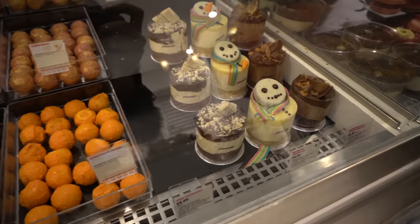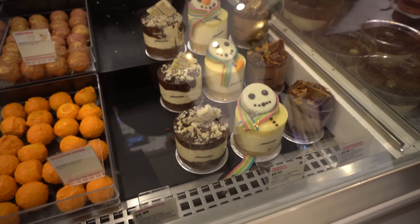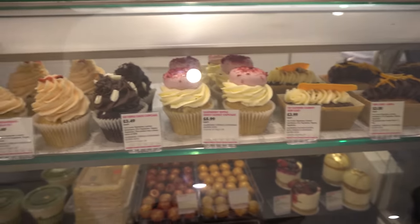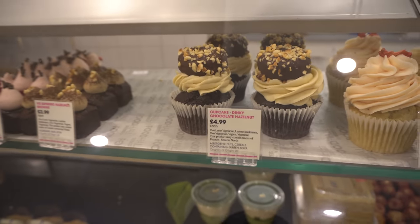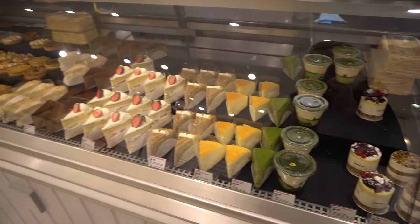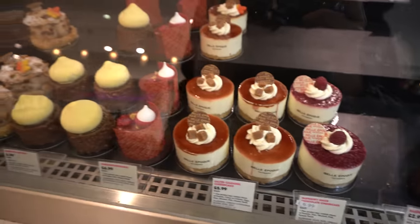You've got a snowman cheesecake. He doesn't look quite as cute. But yeah, they are so cute. There's so many. There's lots of vegan cakes as well. So, I mean, look at that one. A cupcake with cream with a little donut or something on the top. That's amazing. Cakes, and more cakes. Another little Christmas moment on the end. Yeah, but this is just, like I say, in the food hall.